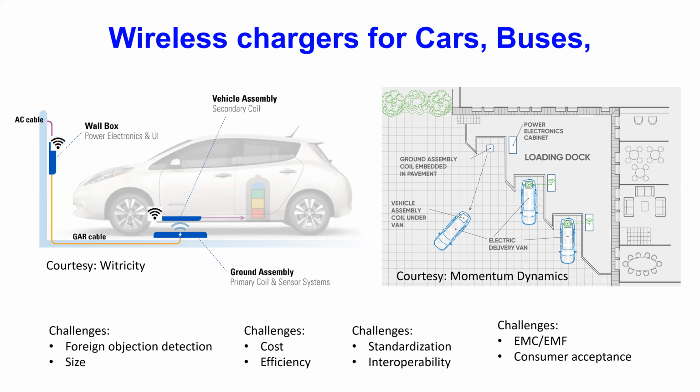Dr. Morris presented this at our workshop on wireless power transfer, and another one from Momentum Dynamics.